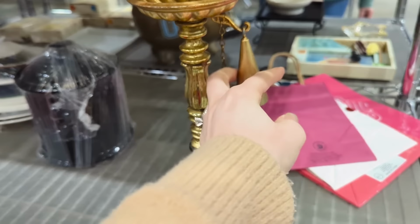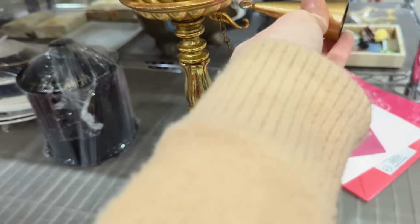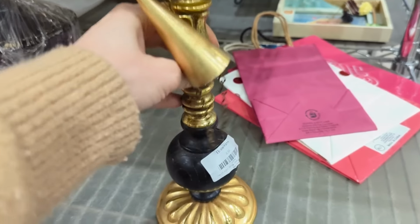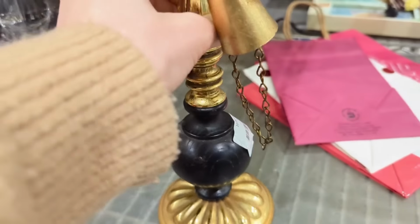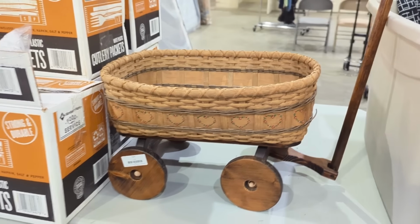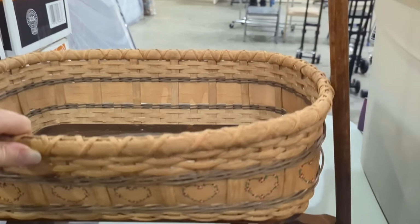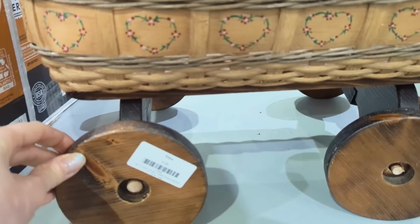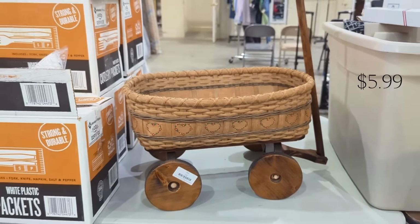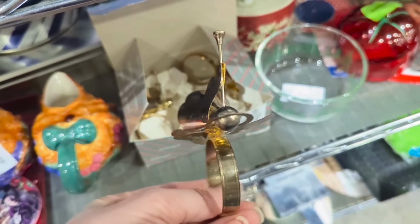Also, I've never seen anything quite like this candle holder, which had this little chain and the candle snuffer attached on a little hook. I thought that was kind of cool. They wanted only $5 for this one, and I thought that was a pretty good deal, although not quite my style. Also really love this little wicker rolling cart for toys. It was fairly sturdy. I do think that it would work in some sort of nursery as decor, or maybe to be a gently used cart for a preschooler. Really, really cute.